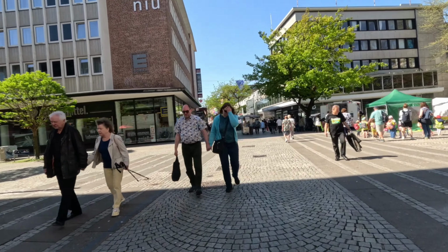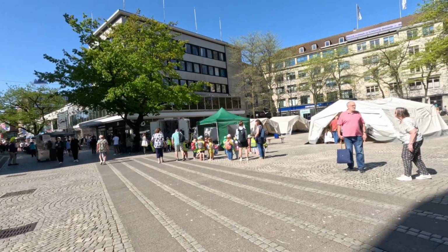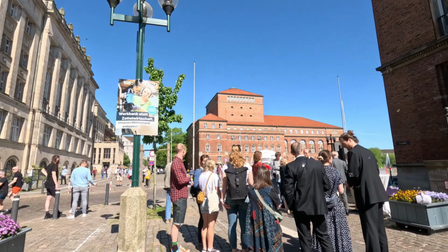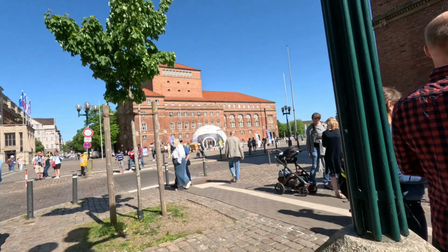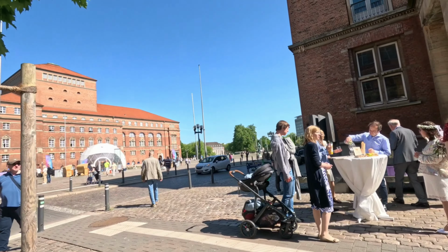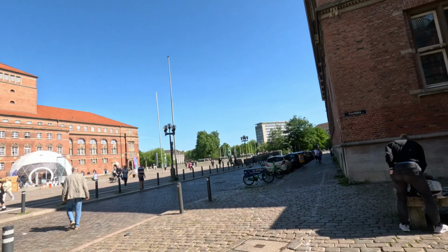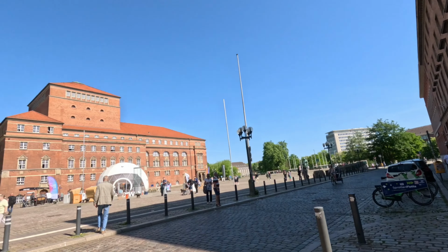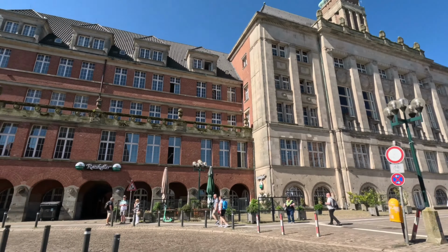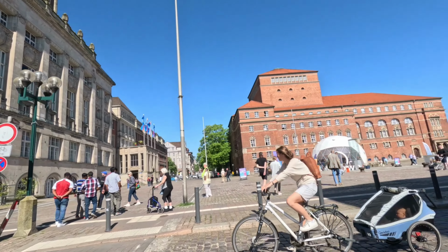Oh, am I supposed to turn right? Yeah, okay, I see where it is. Oh, there's a statue over there. Fountain. Okay. Let's get into that building quickly.